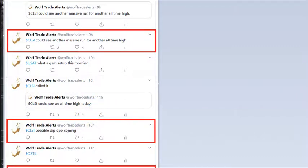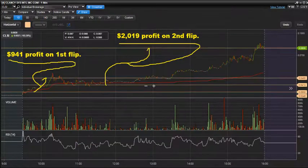And the more this unfolded, the more I realized after the dip that it was going to probably make another massive run. That's why I tweeted up here, CLSI could see another massive run for another all-time high. So whenever I post a ticker anywhere, you will know exactly how to trade that ticker and what to look for and how it's going to unfold, based on the education you get from this program.